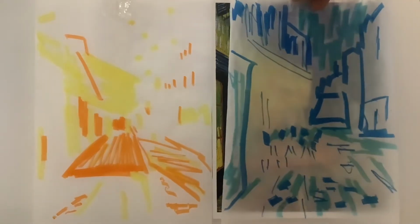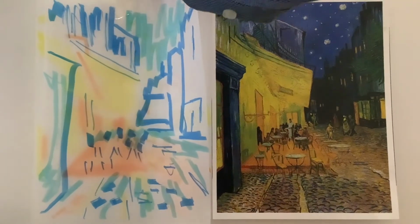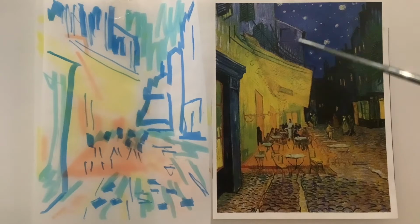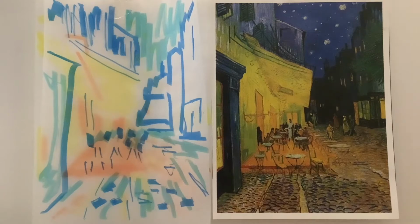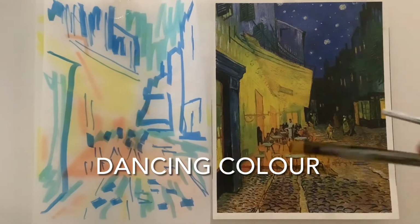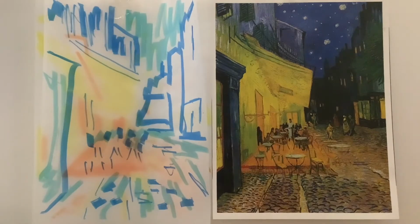He also starts using a similar thing with the blues. Here we have the blues, and again he's got two values of blue: a really, really dark blue, and then a lighter blue. And then he's got this huge sky arc and this bottom arc. And then the blues dance everywhere, and the whole thing just opens up. It's just gorgeous. Again, the color is just everywhere.